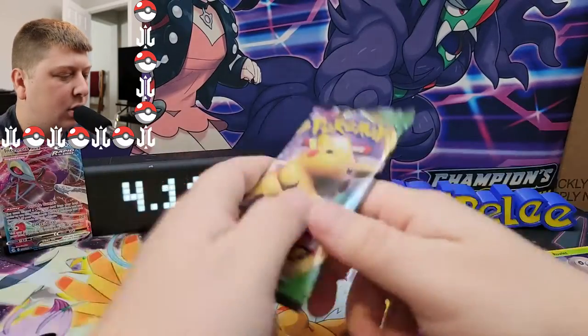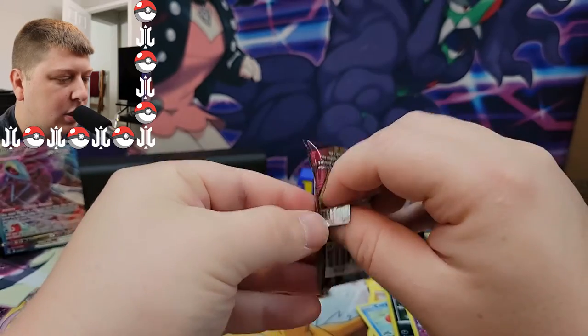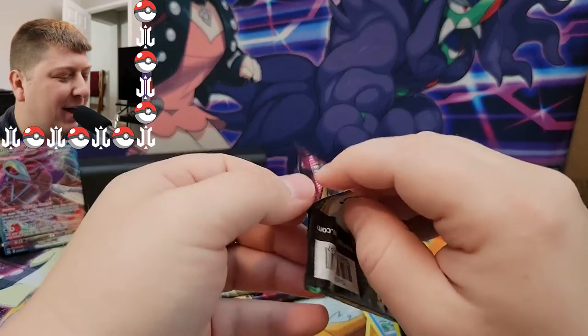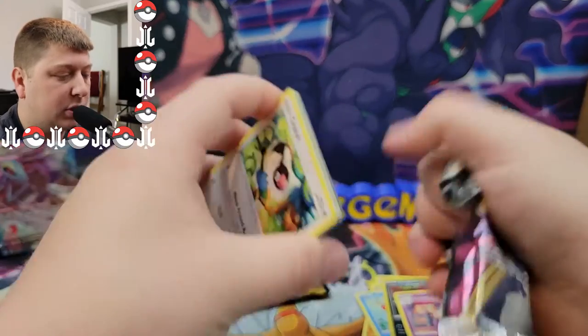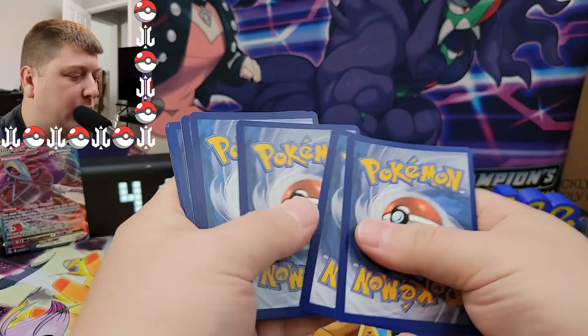All right, another Vivid Voltage here. It's our next pack in the opening. Again, still looking for that Pikachu Rainbow Rare. I pulled the regular Pikachu VMAX from this set two different times. I actually graded one of them. I actually sold that graded card recently. But I'm still looking for that Rainbow Rare.